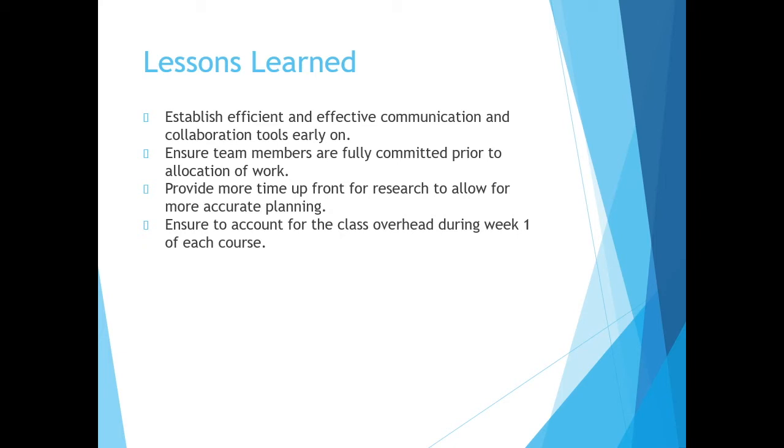And then lastly is just to ensure we account for class overhead during week one of each course. The first week of each course, it's a little slow to kick off, and we're trying to understand what our class commitments are, and so that eats into some of the time for our project. So just accommodating and accounting for that in our project timeline would be helpful.